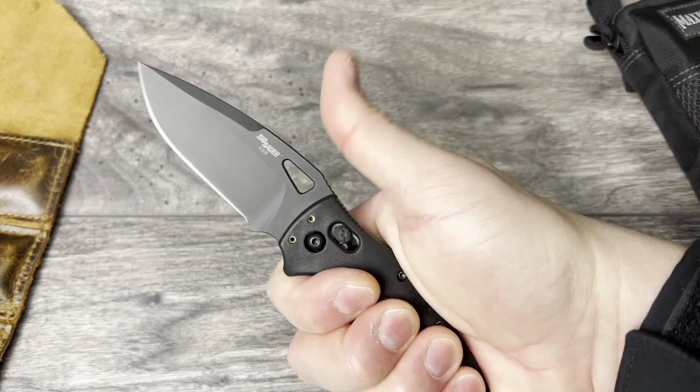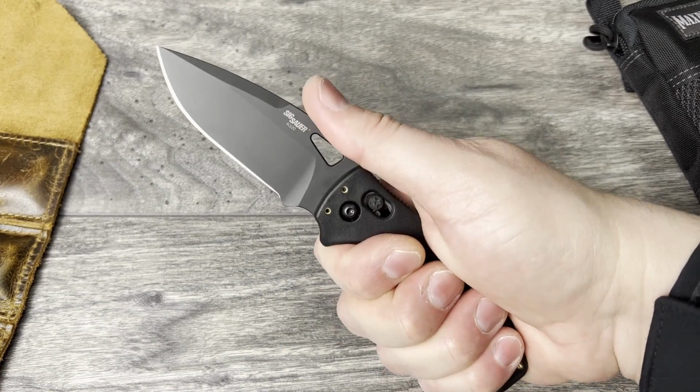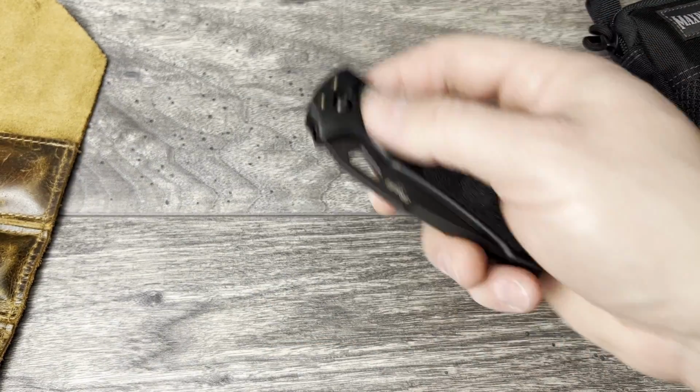Otherwise, ergonomics are really good. This to me feels like a work knife. The finger choil is done really good, and the hand position is done really good on the handle without keeping you too far back from the knife's edge, which I really like a lot. So this is another honorable mention.